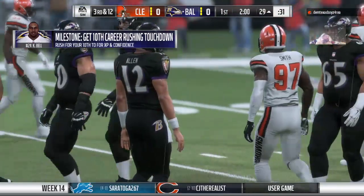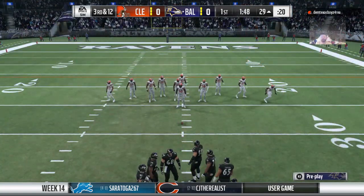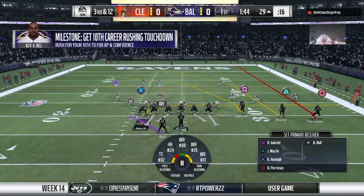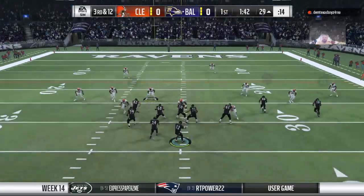And how about this first drive? They're being aggressive, slinging it around. Really confident, too, because they're not trying to fool them with running plays, throwing it, and they're being very successful right now. All right, here we go.